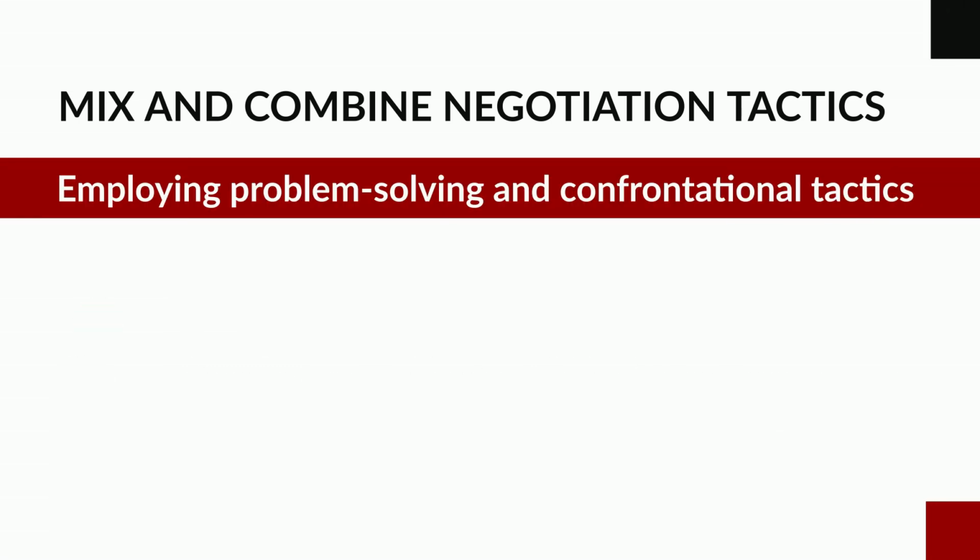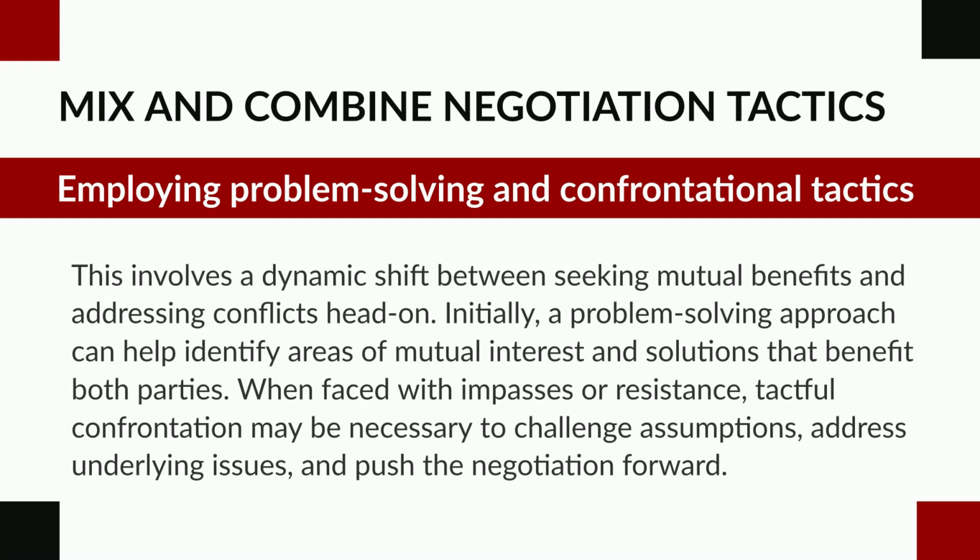Employing problem-solving and confrontational tactics. This involves a dynamic shift between seeking mutual benefits and addressing conflicts head-on. Initially, a problem-solving approach can help identify areas of mutual interest and solutions that benefit both parties. When faced with impasses or resistance, tactful confrontation may be necessary to challenge assumptions, address underlying issues, and push the negotiation forward.